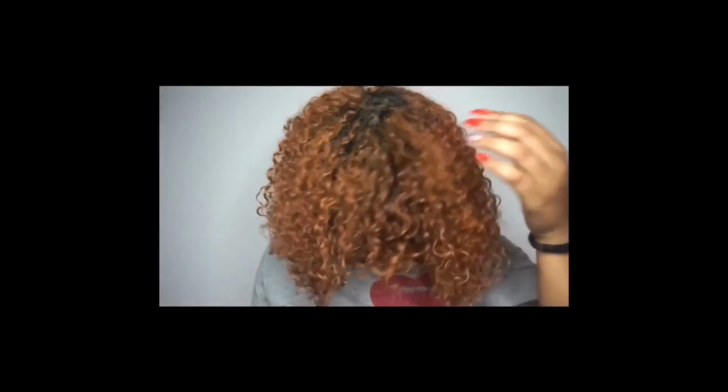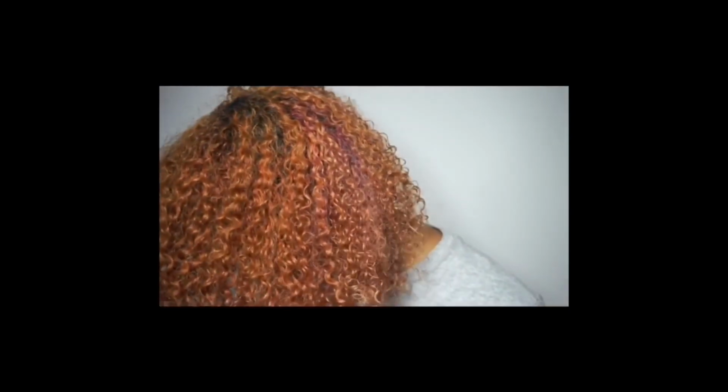I thought that was a really good deal for what I got. The double buttercream was a very large size, and I love that product the most, and I could definitely see myself incorporating it in my regular routine. So here's my hair, semi-dry, non-picked out, and here is my final result.